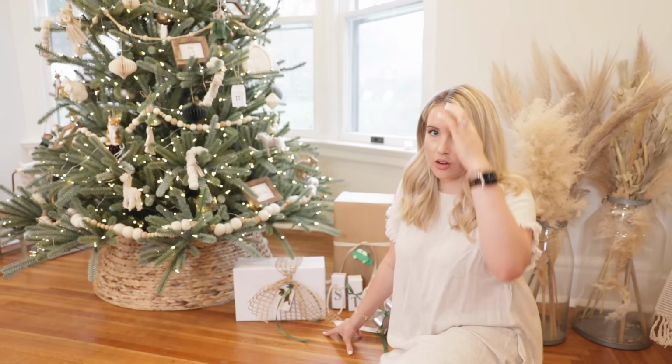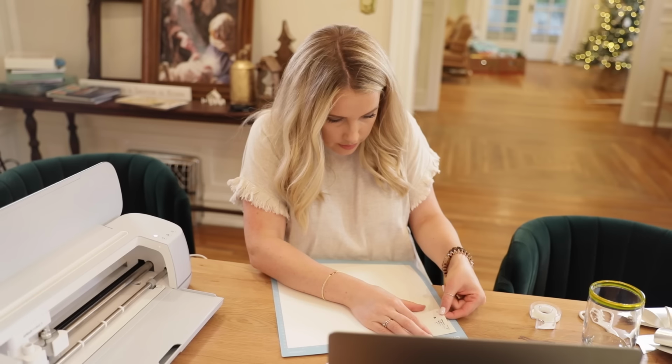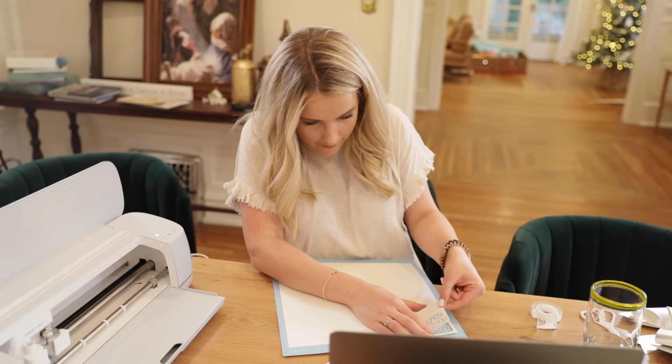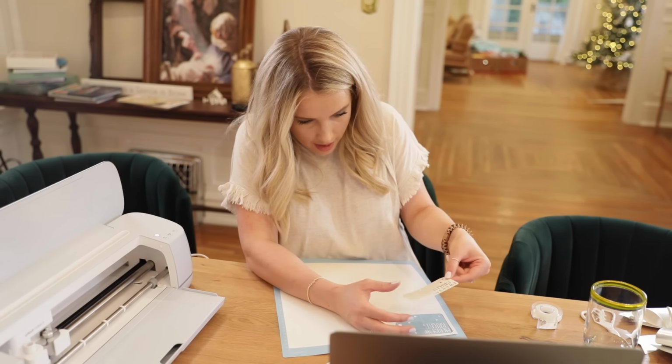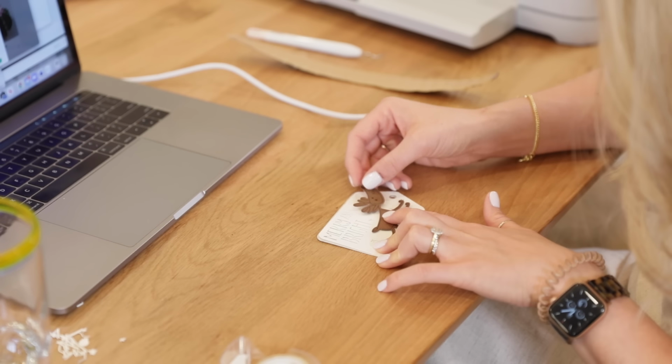I love how easy the process was. It was not intimidating at all. You can create the designs on your computer, or you can even do it on your phone. You send it to the machine, it literally cuts or prints or draws. Let's say you want like calligraphy, you put a pen in there and it'll write. You guys, I am like blown away, it's so cool.